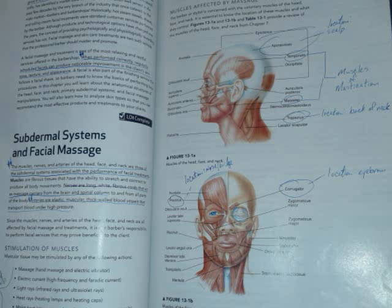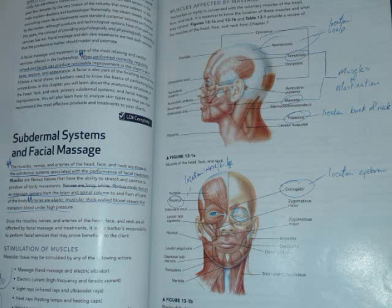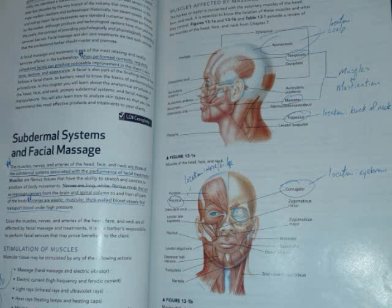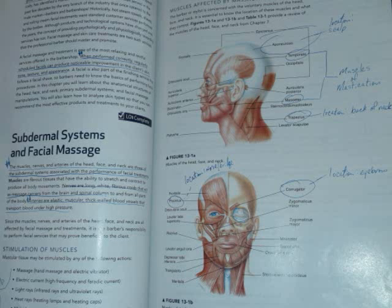All of us should know that the corrugator affects the eyebrow. In particular, it gives us the ability to either frown or look surprised and things like that. Let's move back up real quick to reference figure 13.1a, the muscles of mastication. The muscles of mastication, you will find, are the temporalis and the masseter.